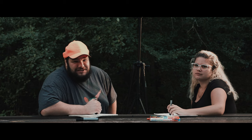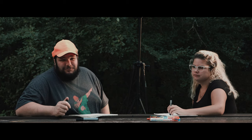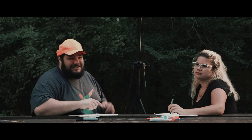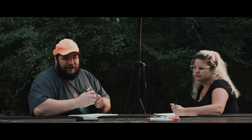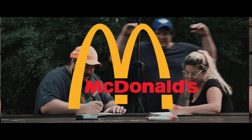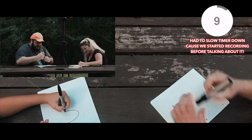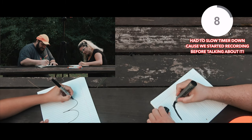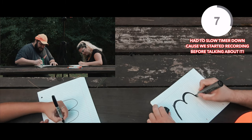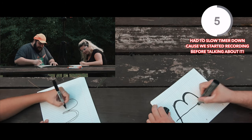Alright, so we got SmittyASMR to come up with these logos. So, round one. Easy. First drawing. The most easiest McDonald's logo. This marker sucks. Oh, Parker, you did that. We have got no timer going on.